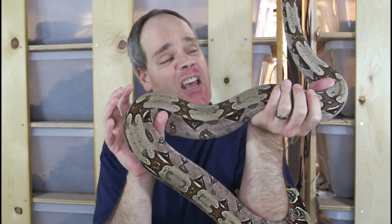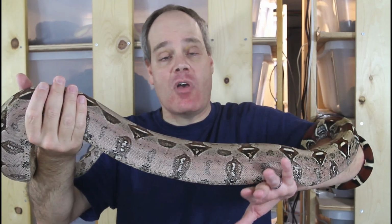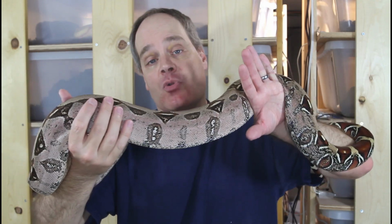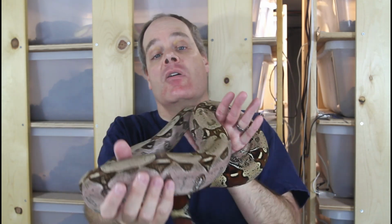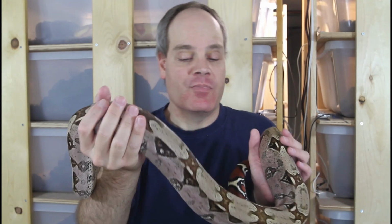But she had a relatively small litter. It was 5 babies and a few slugs. So it was her first time litter. Often the first time litters aren't all that big, but the babies are really beautiful looking. And I have them in separate tubs, and they've all fed a couple times.